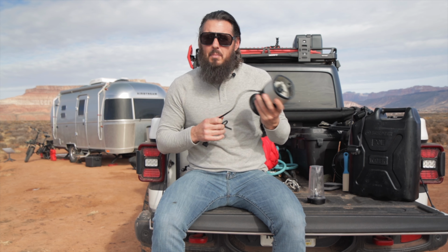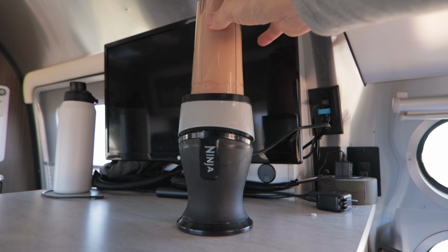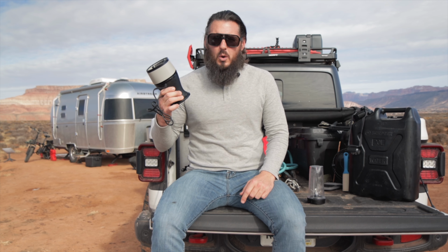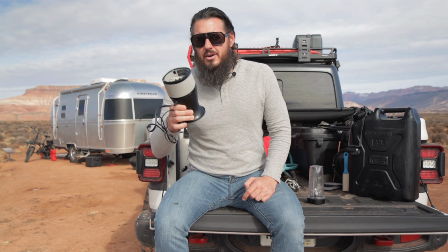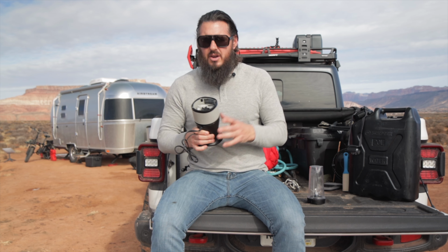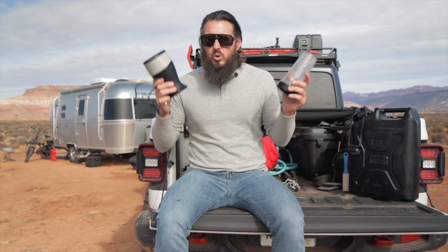It does use a lot of power, so if you're boondocking, you're gonna have to have your inverter turned on to use this. I mean, it's just a short burst. But other than that, this thing is fabulous. It is loud, cover your ears, not a lot of insulation, protect your hearing, but this thing is fantastic. I would not go without one of these on my travel trips.